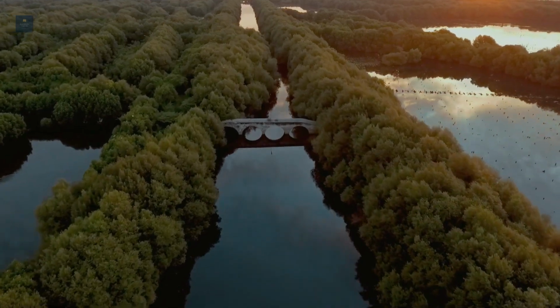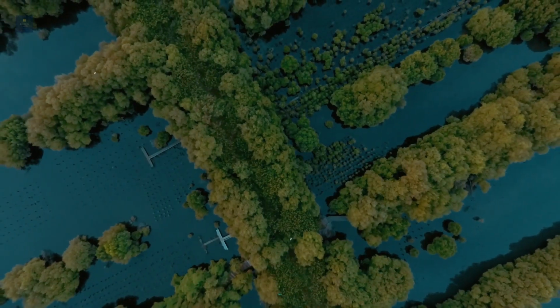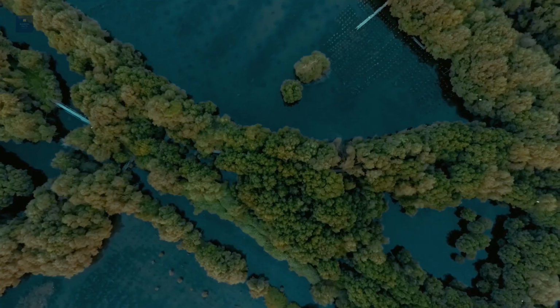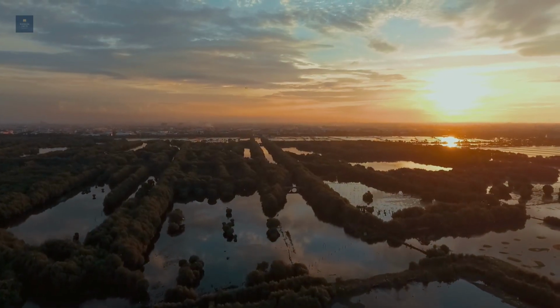Mangrove trees store carbon in their leaves, and when those leaves fall off and sink into the mud and silt, they become what is known as blue carbon, which means carbon that is stored underwater.